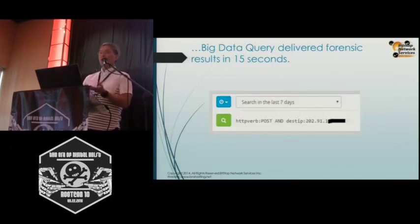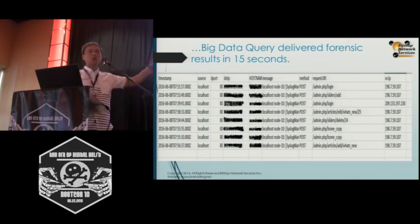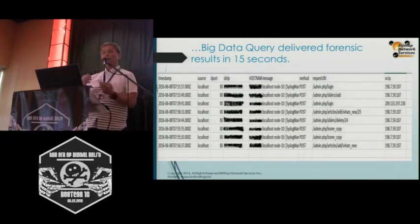However, because all of the firewall logs, web logs, and proxy logs were centralized in one place, we just issued a simple command: search for all data within the last 7 days where the HTTP verb is POST and the destination IP is the IP of the defaced website. In less than 15 seconds, we see this. I'm sure all of you understand what this is, but for the benefit of the non-technical people, it means that a couple of people with several IPs, which is the source IP on your right, were hitting the admin.php logins.